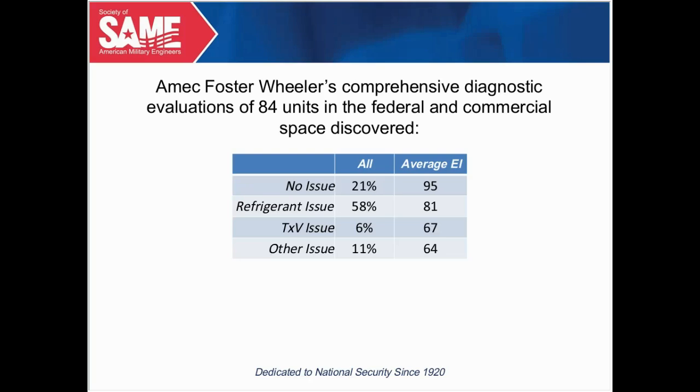Go down one, the refrigerant issue. Nearly 60% of the units had a refrigerant issue, whether that's low refrigerant or an overcharge, and that decreased the efficiency substantially down to an 81 efficiency index. Thermostatic expansion valve was also a minor issue on some of these units, but that really decreased the efficiency quite a bit. And there are also other one-off issues, whether they're non-condensables or insufficient airflow on the condenser or evaporator side. Overall, for the units with mechanical issues, there was an average of 74 EI for those units. So there's definitely some room for improvement on all of these units.